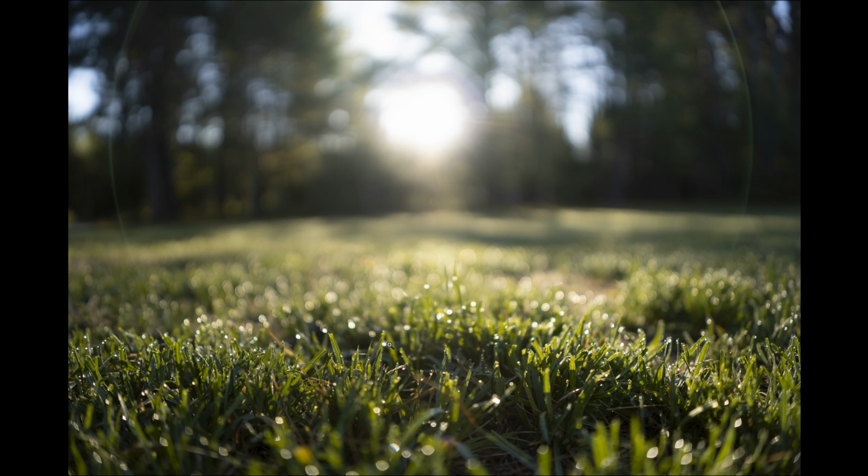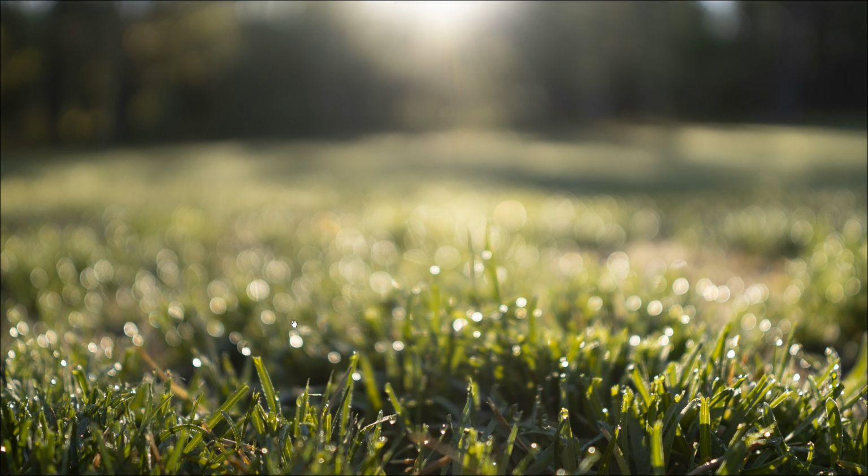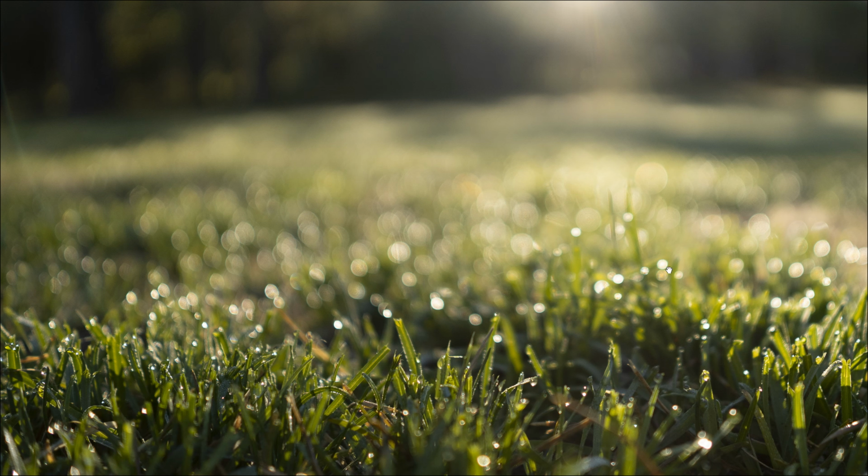Likewise, some early morning dew on the grass, and so you can see if we look at the bokeh highlights here, just a little bit of green fringing.